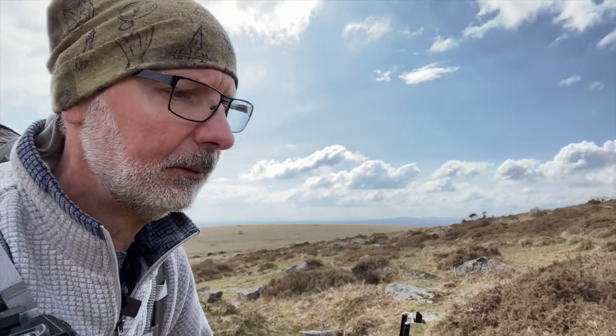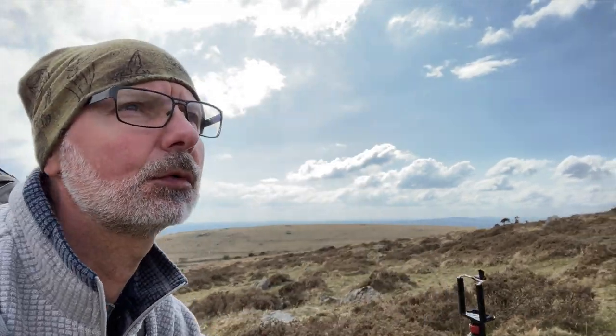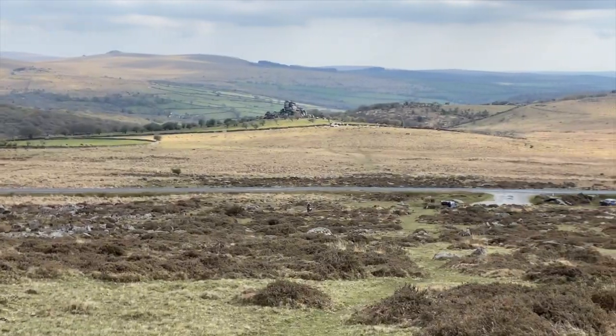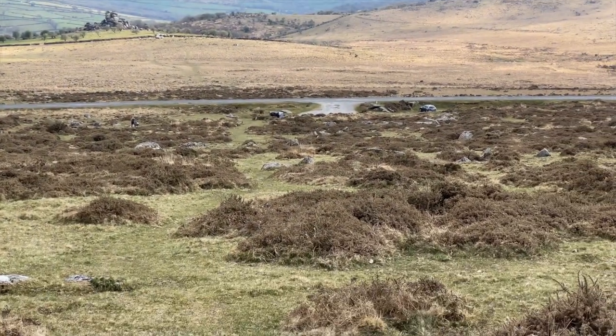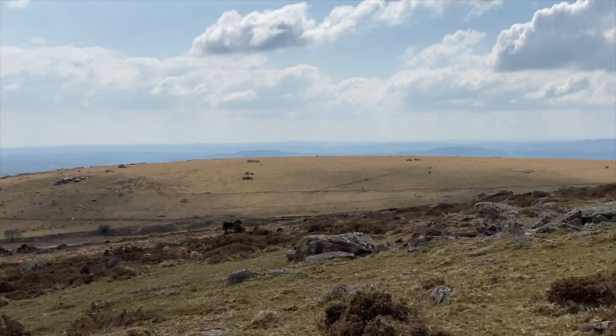Well, here we are. I am climbing up towards Little Staple Tor. So there we go, looking back down towards the car park there. It's quite a hazy day.